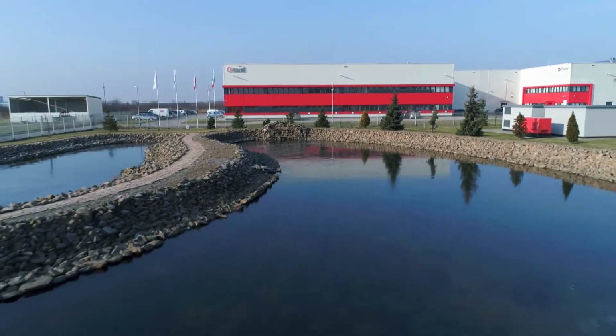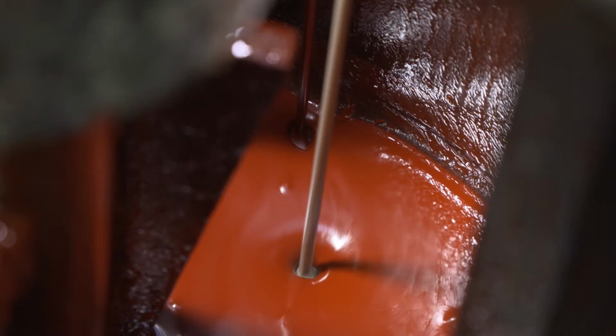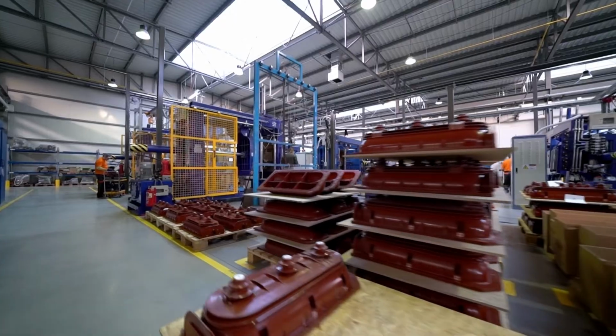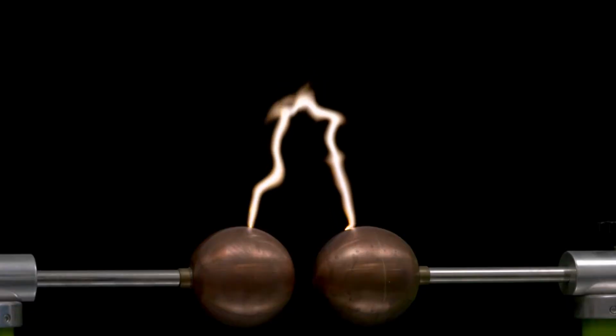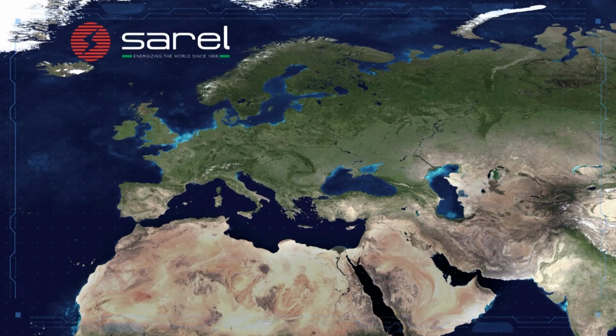To be able to achieve a high level of quality in the equipment produced, all the production processes of the critical components are part of the company's know-how. Starting with the raw materials, all the way to the final assembly and testing, the entire production chain is controlled directly in-house.